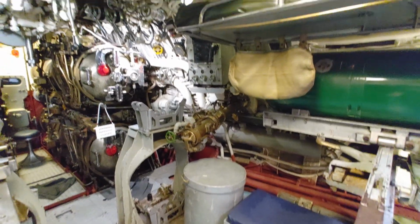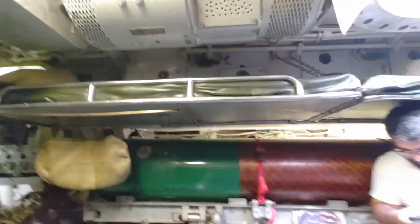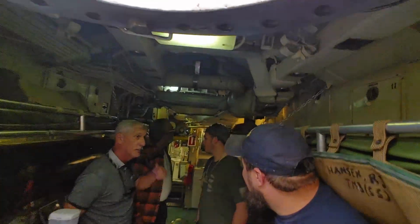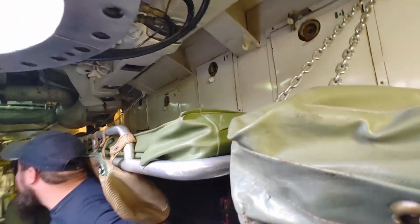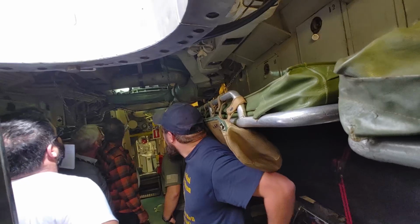15 beds in this compartment, including this one up here above all of our heads. 75 of these beds scattered throughout the submarine for that 90-man crew. Lucky guy who's going to be up there. That's the best bed in the house, excellent. Pretty sure it was expensive to live there.